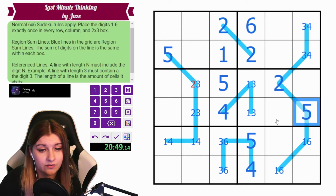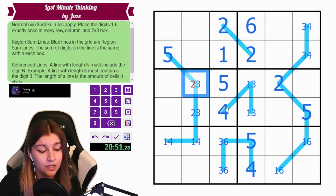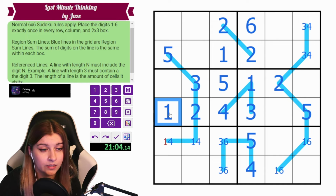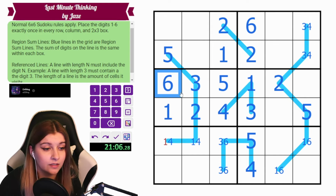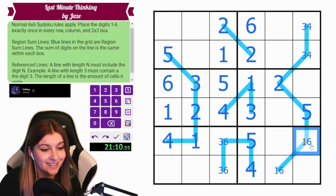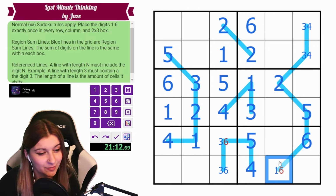I need to turn this off for a second, so I can click one box at a time. This is a 3, and this is a 2. Yeah, I'm used to clicking the boxes again now. So this is a 1, and this is a 3. Here, we still need 1, 6, but 1 can't go here, so let's put the 1 here. And let's put the 6 here. Meaning that this has to be a 4, and this has to be a 1. And then this has to be a 6, and this has to be a 1.